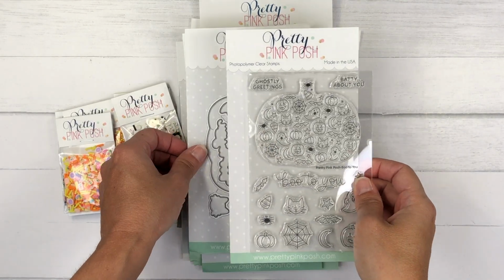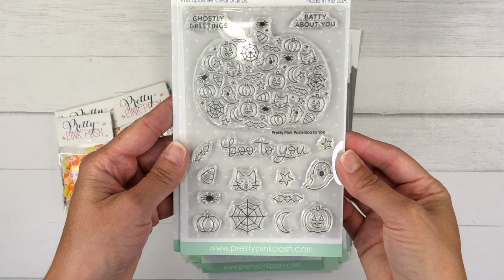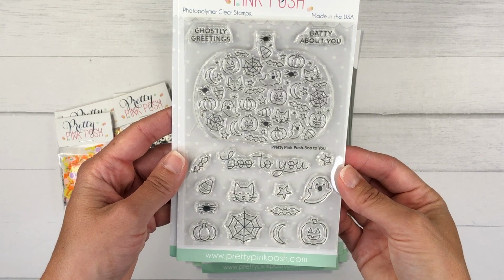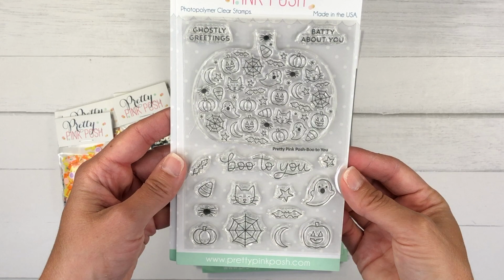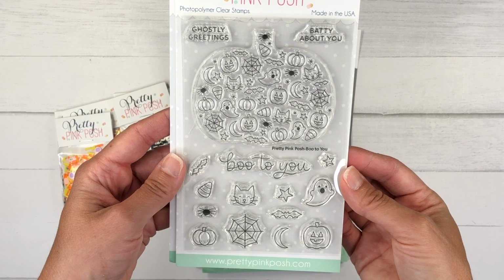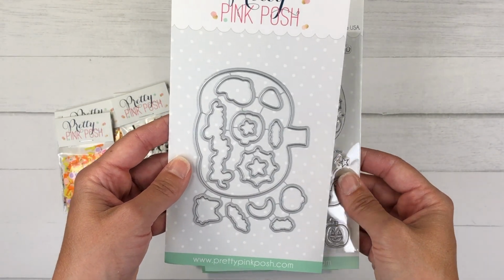And this first stamp is the Boo to You stamp set. This stamp set consists of a large pumpkin with several different Halloween icons that comprise the pumpkin. There's ghosts and pumpkins and spider webs and spiders, candy corn, bats, moon, and stars. And then there's some larger stamps that are those same images down below, and there's also some sentiments on there. There's ghostly greetings, batty about you, and boo to you. And the coordinating dies are also available with this set.